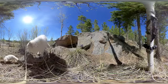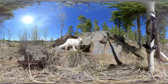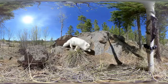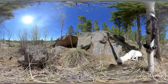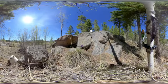A very important adaptation that we can see here is their incredible fur. They have a thick winter coat that gives them insulation and traps the warmth of their bodies. Even their feet have fur on the bottoms. This not only helps with staying warm, it also gives them a bit of extra traction on icy terrain.